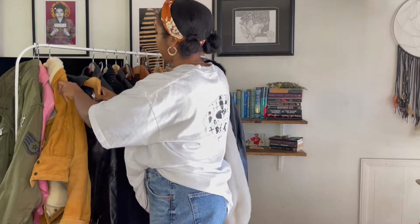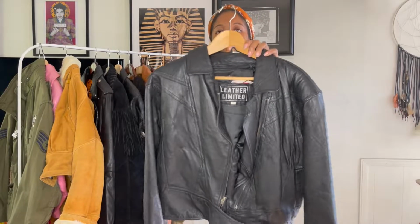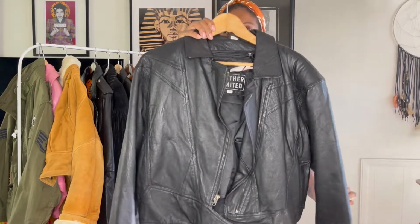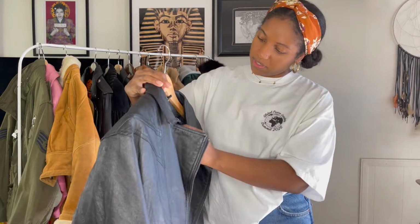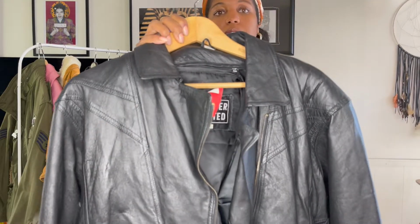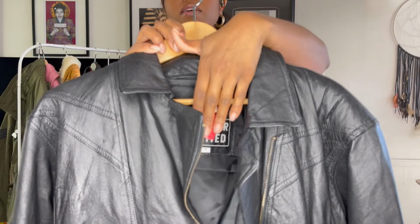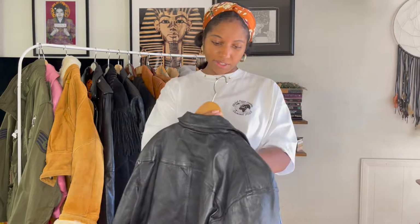So the first black leather jacket that I'm going to show you, this is actually a newer one that I picked up, and I believe you all may have seen this one in a recent haul that I did maybe like 2 thrift hauls ago. And this one came from Salvation Army. This was during their $2 sale, so they were selling this one for $35.99. I still have the tag on there. I don't know if you can see that. But they were selling this one for $35.99 and I got it for $2.